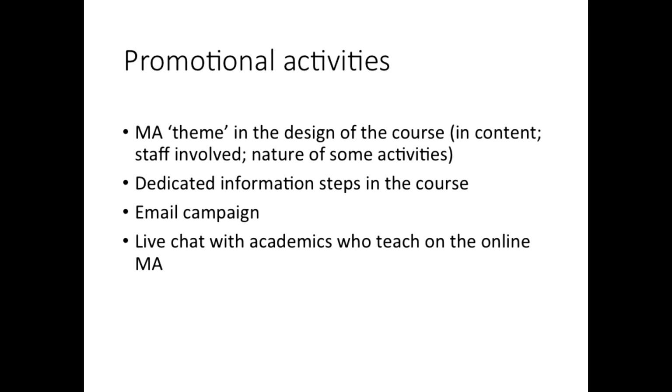So there's an MA theme, the MAELT theme, in the design of the course. The content obviously reflects bits of the masters, but also the staff involved, staff that you would meet through doing the online course, or indeed coming face to face with us as well. For some of the activities, I went to our online MA and had a look at what we had, and I tweaked bits of it and put it explicitly in the MOOC, so there was this idea of connection.